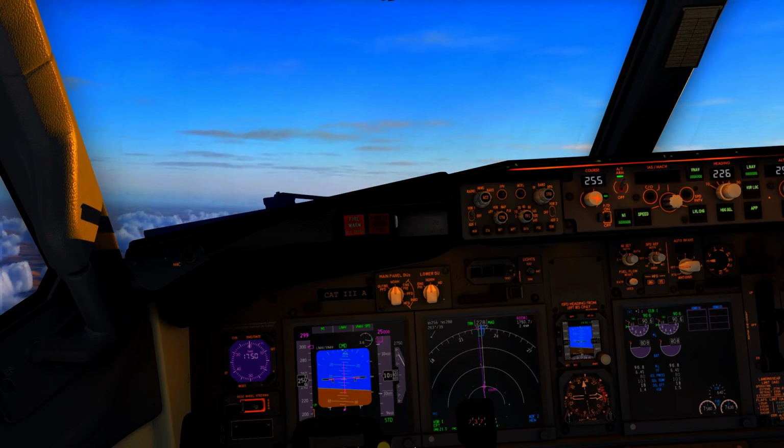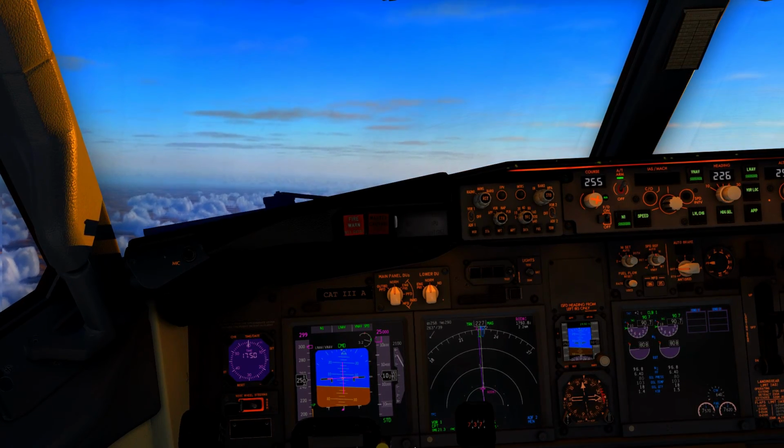As we're just going to hop across the coast as we go up to our climb speed now.